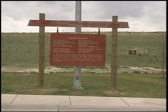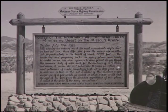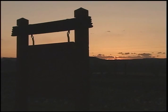It tells the story of Bob Fletcher and the poem that became a Western anthem, and how Cole Porter finally gave credit where it was due. And now, 65 years after he wrote his first marker, Bob Fletcher has his place in Montana history.